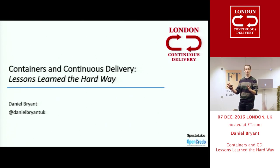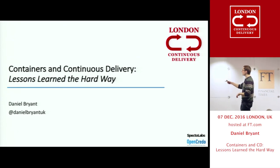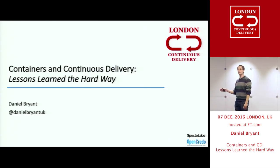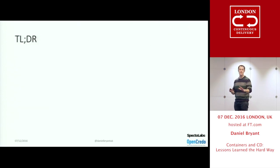So this is a more technical talk, so hopefully it balances up what we've seen tonight. My name's Daniel, I work at a company called OpenCredo, a consultancy based just around the corner, actually, in Southwark. And this is "Lessons Learned the Hard Way with Continuous Delivery and Containers", okay? So 5-10 minutes; if you don't want to listen to me, totally appreciate, go and get your pizza, switch off.